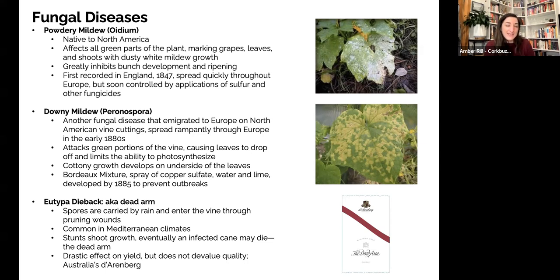Eutypa dieback, we call this dead arm. You can see the dead arm Shiraz over here from D'Arenberg, coming from Australia. It's a great, great wine. Essentially, Eutypa dieback will not kill the vine, but it is a fungal disease that enters into pruning wounds. It's carried by rain, and it stunts the shoot growth, and then the canes might die.